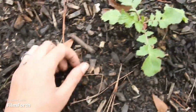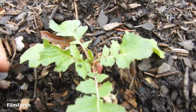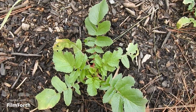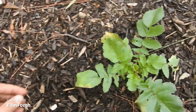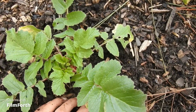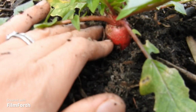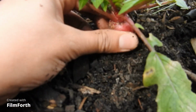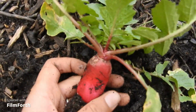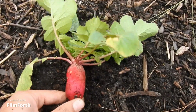Okay. Now this one is kind of teeny tiny, so we will leave that one in there to go a little bit longer and develop. But this one, look at the top. Look at how it has a lot more leaves to it. The leaves are larger than this one. So I definitely think this one might be ready. Let's look down in the soil. And it is popping out of the soil, the top of it. So there's a good chance that it's ready to be harvested. Whoa, that's a nice long one. Beautiful. Beautiful Cherry Bell radish.